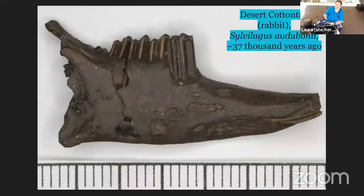And next I have a photo of a lower jaw of one of those desert cottontails, which is a rabbit. This is the most common type of rabbit that we have out of Project 23 so far. This one is the lower jaw. It's missing a little bit at the very back of the jaw, but otherwise you can still see some of the cheek teeth up there on the side.